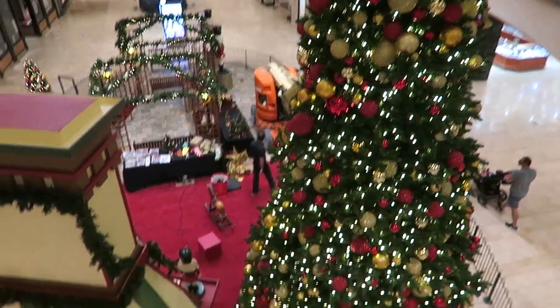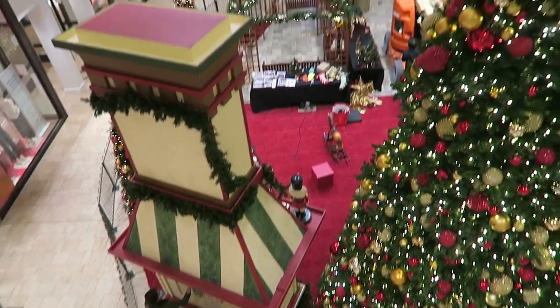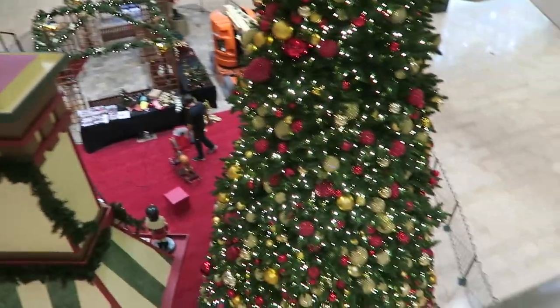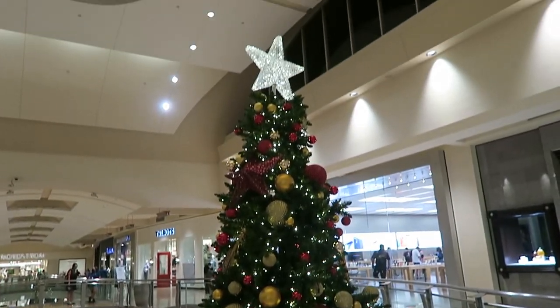Wow. Cute. Look at that. Hey, I bet they still are gonna have Santa, but probably maybe from a distance, standing by him or something. Right, maybe, huh? Look how pretty the trees are. Getting it all ready. Right? Ooh, that's really pretty. Wow.